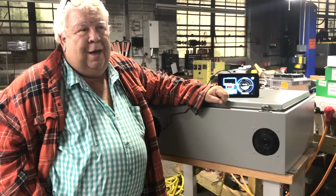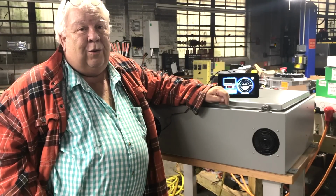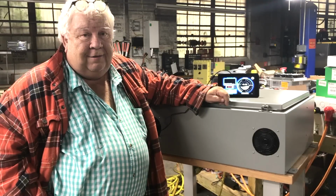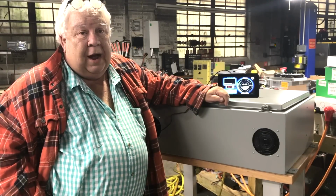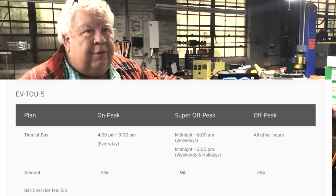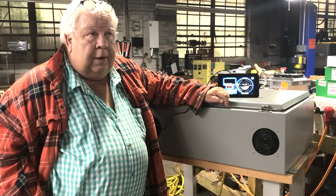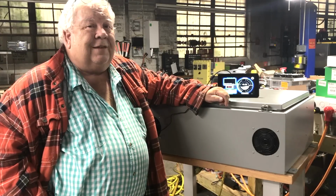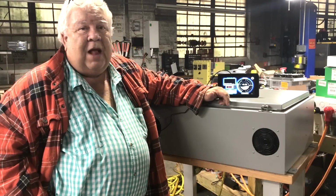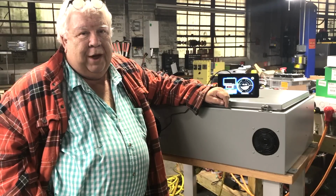This week, I just told you about San Diego Gas and Electric going to this time of use system that is 9 cents a kilowatt hour from midnight to 6 a.m., 29 cents a kilowatt hour the rest of the time, except for 4 to 9 p.m., and it's 54 cents a kilowatt hour. It's like 5 times what we pay for electricity here. But it gets even better.